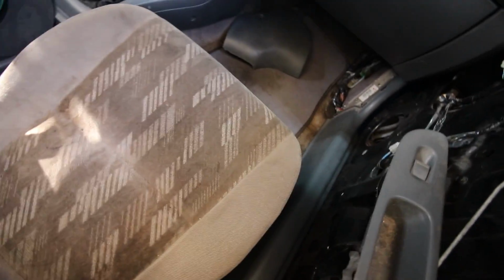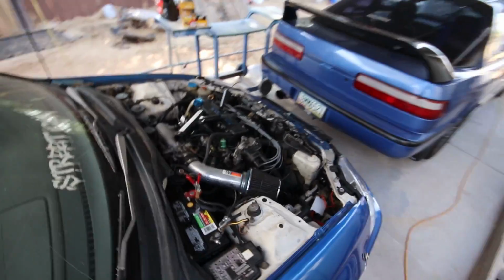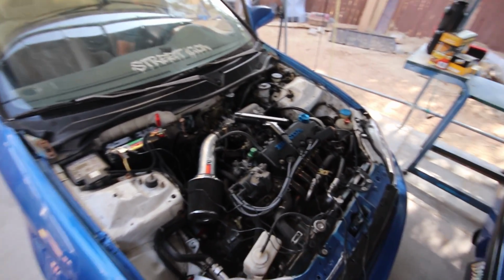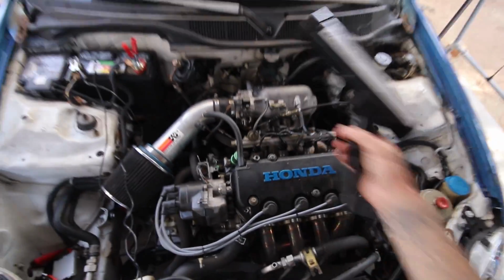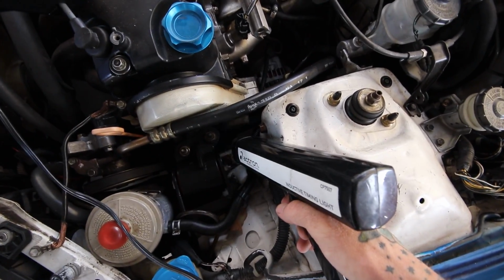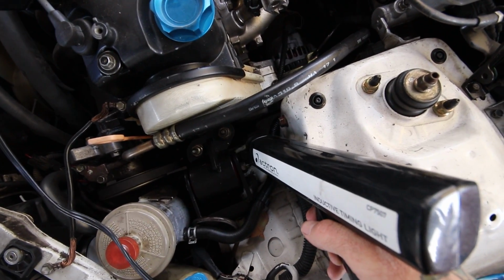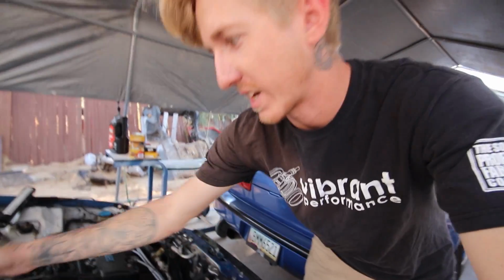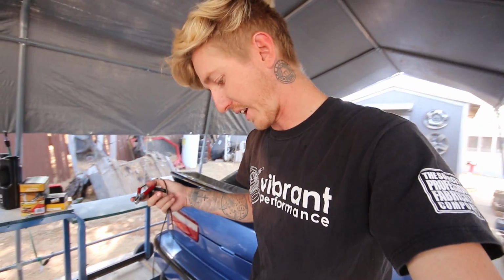Alright, so we got the diagnostics plug jumped. We're going to try and set the timing. We're not supposed to have any check engine lights, but this one obviously does. So I don't even know if it'll let us set the base timing, but we're going to try and check either way. Setting base timing, not gonna happen. Can't do it because of the check engine light, and it's got vacuum leaks, like I said, from that valve.